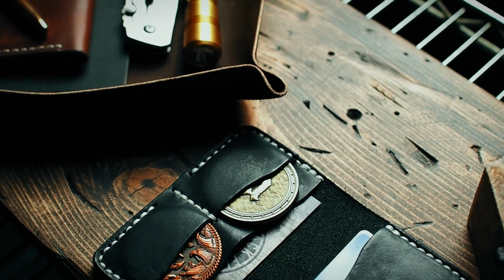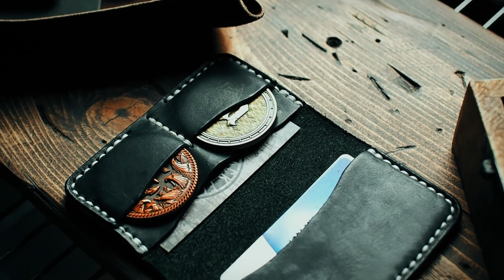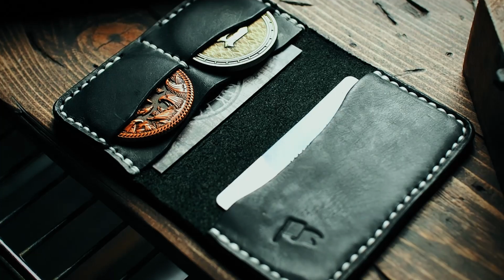These challenge coins make for really nice photo props on Instagram or wherever you like to post your work. And I think wrapping them in a nice piece of leather like this is the perfect way to promote your leather goods to the people that are into these coins. Give it a shot and let me know what you think.